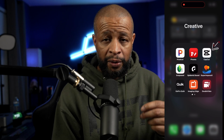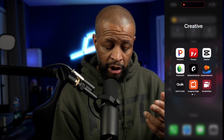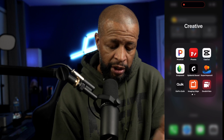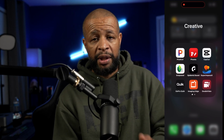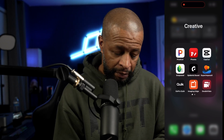CapCut is also a great app when it comes to editing TikTok videos and also just videos off your phone in a clutch. If you need something to edit real quickly, CapCut is real easy to use, and I will highly recommend that if you do not want to pay that extra $20 for something like LumaFusion.